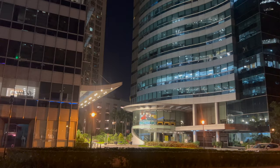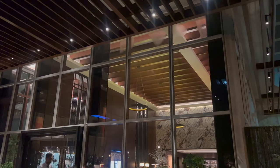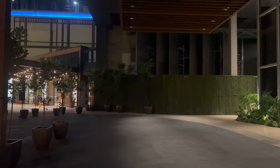So we are in Rockwell right now in Makati in Manila, of course, Philippines. So this is actually the lobby for the Balmori Suites. They're actually built right into the Power Plant Mall. It's incredible. Also incredibly expensive.